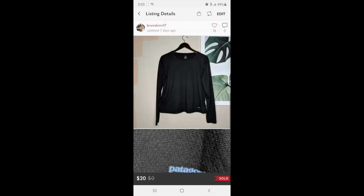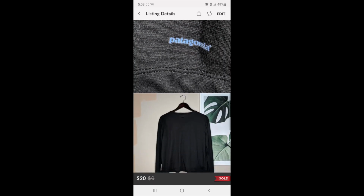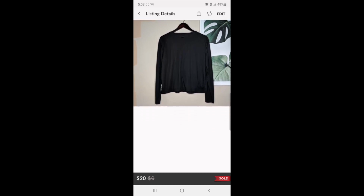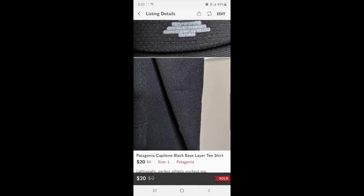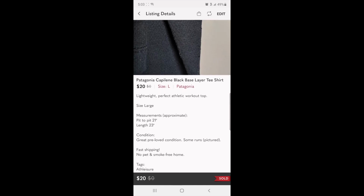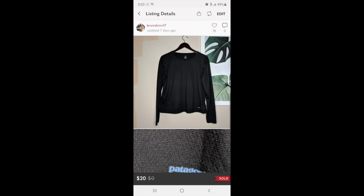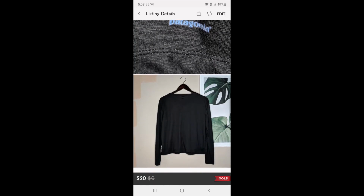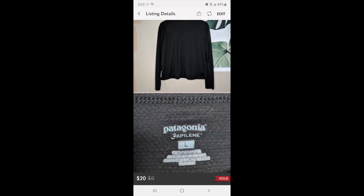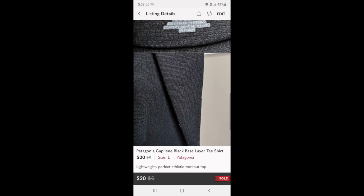So this Patagonia shirt had a couple of flaws and I accepted a customer offer of $20 and this was actually my second time selling it. The first time I sold it, I had listed it as a men's shirt and so of course the person who bought it returned it and Poshmark approved that case. But I was really happy that it sold again, probably within a few weeks of being relisted.